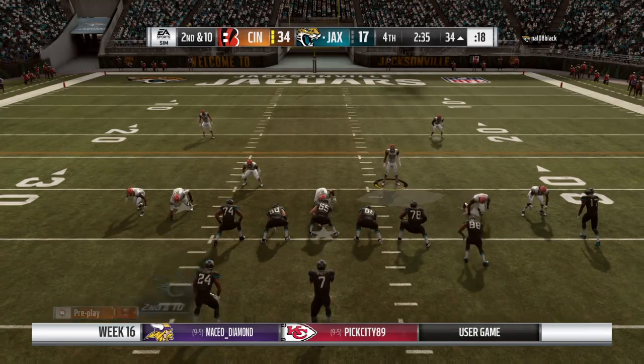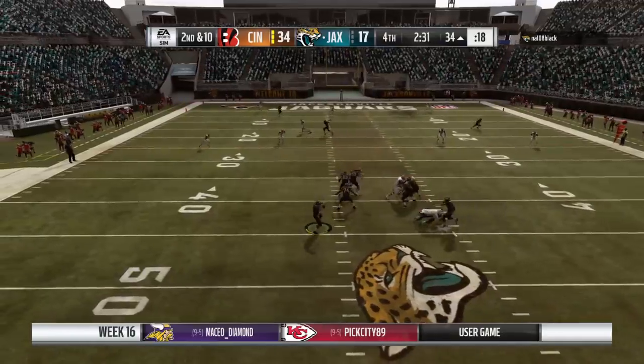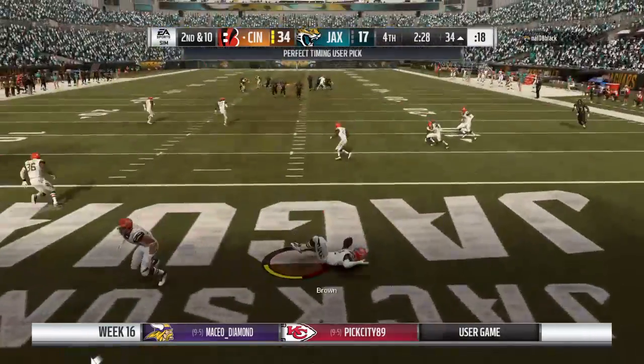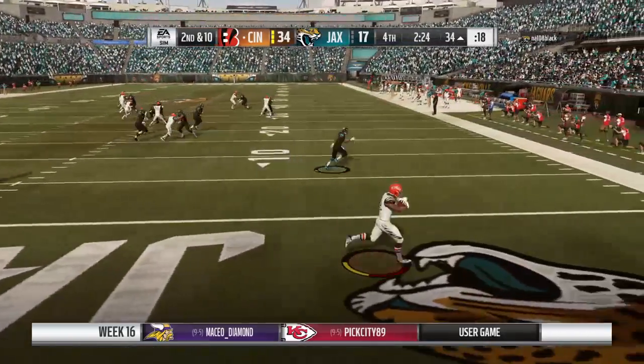Throwing again, Brissett on 2nd and 10. Going up top. And it'll be intercepted. Picked off by Preston Brown, the linebacker.